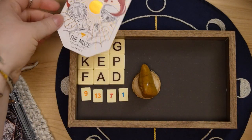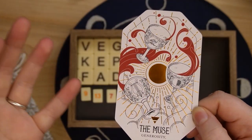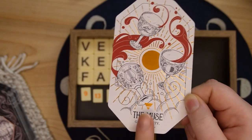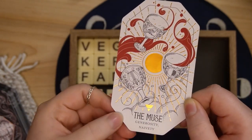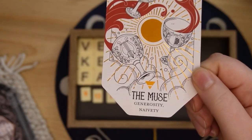Because this one, I immediately thought of the 3 of Cups, obviously because we have 3 cups here, but it's a very different feeling. And we have the Muse, which I find really funny. If you watched pile number 1, you'll know why. But yeah, it says here, the Muse, generosity, and naivety.